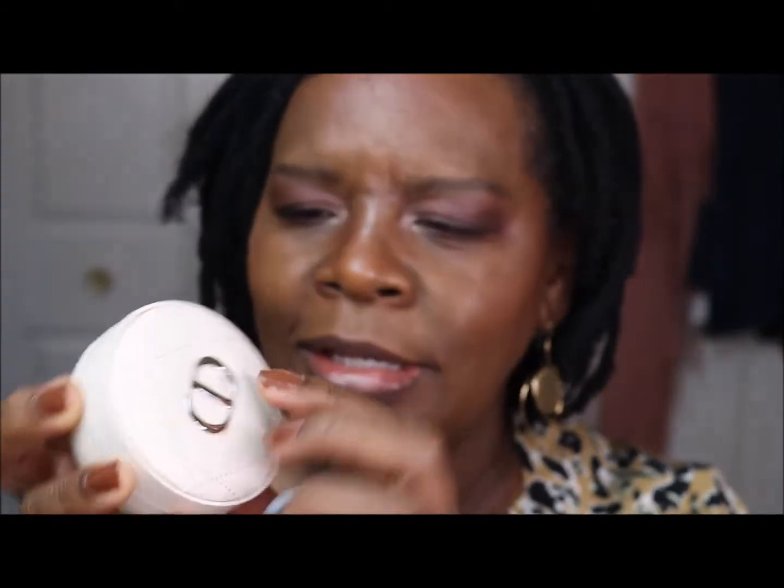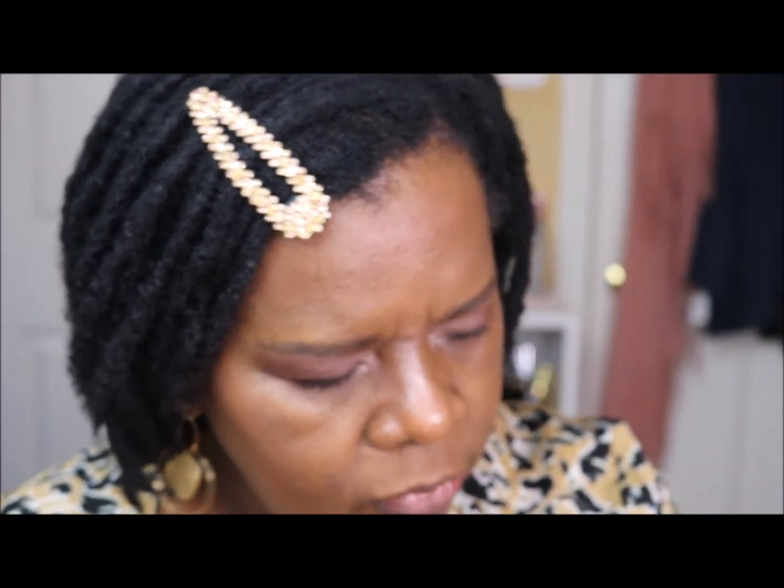Now let's get into this. This is the cushion powder, and I got it in deep. So we're gonna powder up before I put on, and it's in the matte. It's in the thicker container than the other two. So I have one patent leather container, and then I have two matte containers.